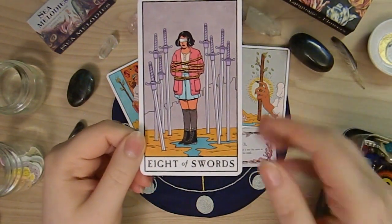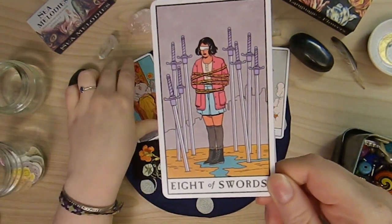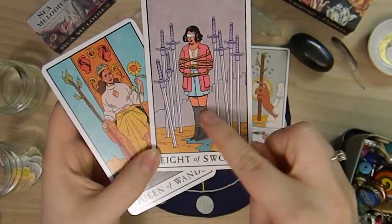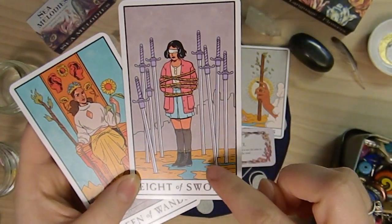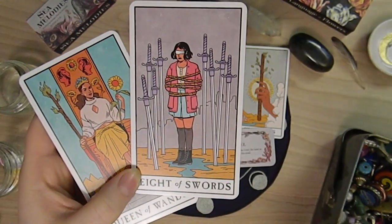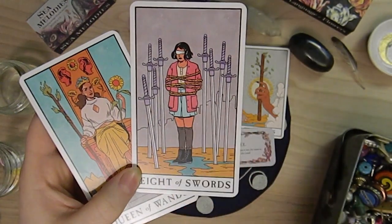So there's a sense of you holding yourself back this week from things that are coming in, good, optimistic things. So there's a sense of needing to overcome this energy from possibly previous weeks, or a possible old habit of putting yourself down or holding yourself back.